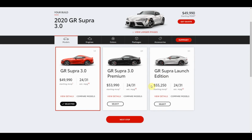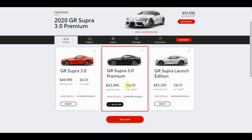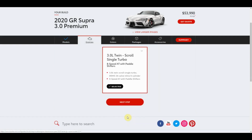For us, we really like the premium edition. Now the jump of $4,000 between the standard and the premium and all the items that you get are worthwhile in our opinion. Therefore, we like the premium. However, and like we mentioned prior, the jump between the Premium and the Launch Edition is definitely not worth it. So let's go with the Premium and let's go to the next step.